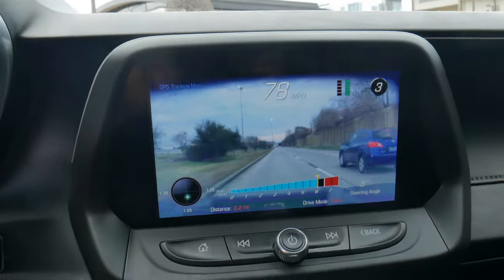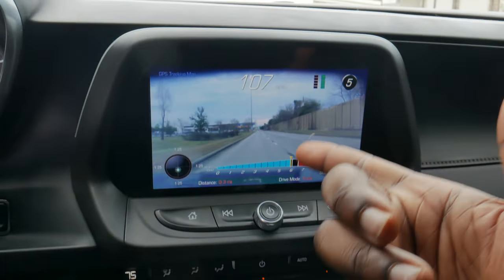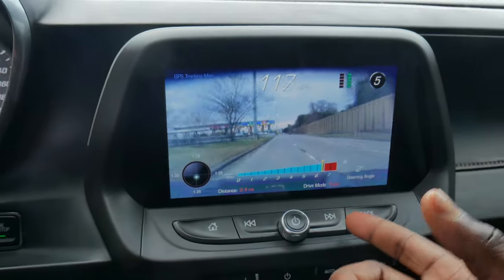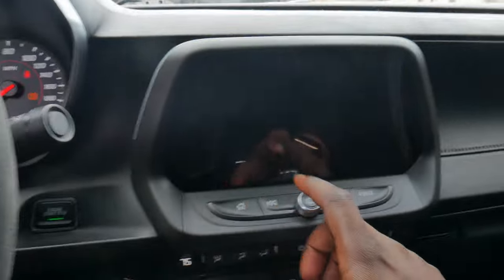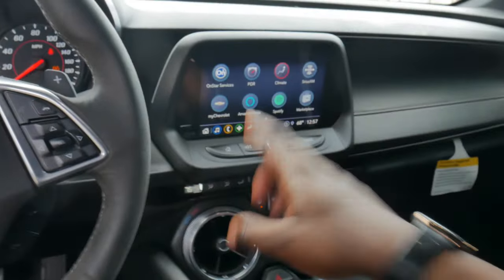Spin, spin, spin, catch grip, third gear, switch to fourth. I just love that so much, y'all. Y'all don't understand, like, that's crazy. So yeah, man, that's the PDR. Comes with the 1LE and the ZL1 only. You can't get it unless you option it, if I'm not mistaken. So yeah, man, that feature really comes in handy when you're at the track.